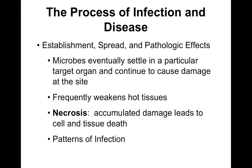So the process of infection and establishing disease: establishment, spread, and pathogenic effects. Microbes eventually settle on a particular target organ and continue to cause damage at that site. So microbes usually have a preferred place they like to be. Once they get into that place, they settle. That's where they set up shop. They start releasing their toxins. They start releasing their exoenzymes. They start breaking down tissues so they can get their nutrients.